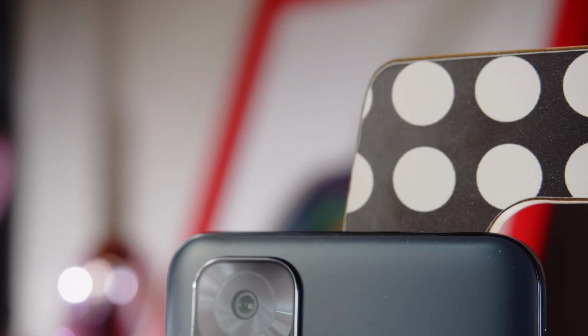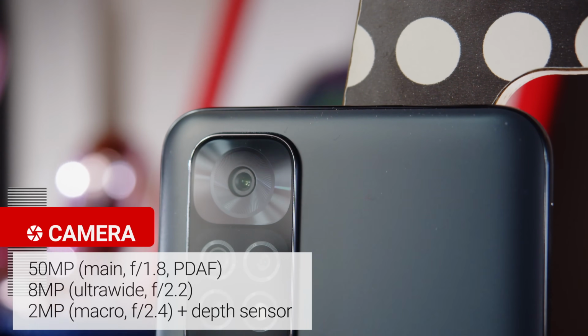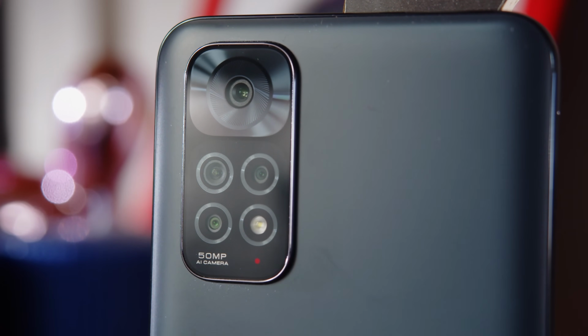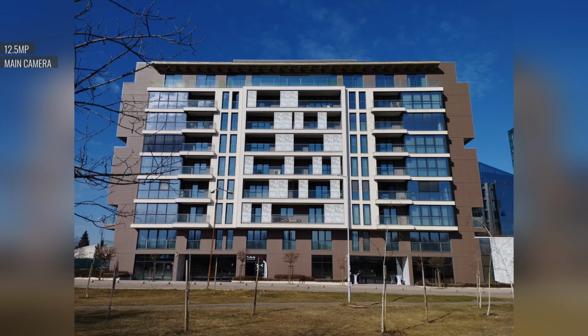On to cameras. The Note 11 has a 50-megapixel main cam, which is paired with an 8-megapixel ultra-wide, a 2-megapixel macro cam, and a depth sensor. You don't get the high-res 108-megapixel main camera that you would on most other Redmi Note 11 series phones. Photos from the main cam come out at 12.5 megapixels by default, and they look decent for a budget device.